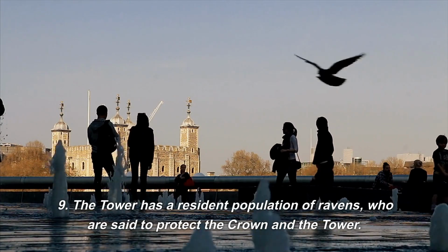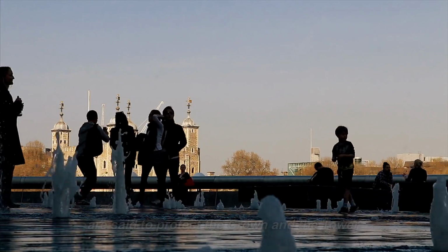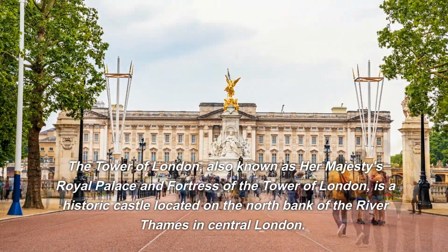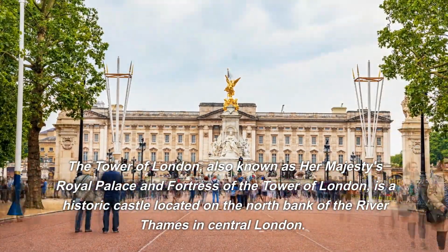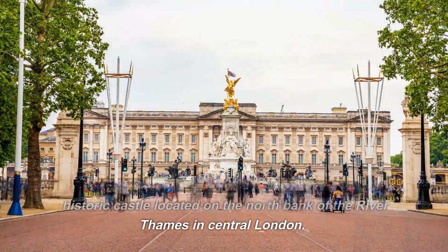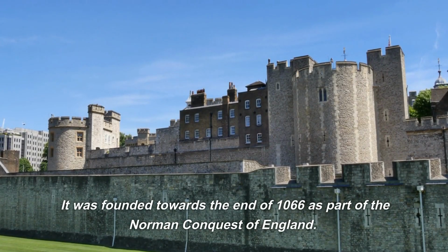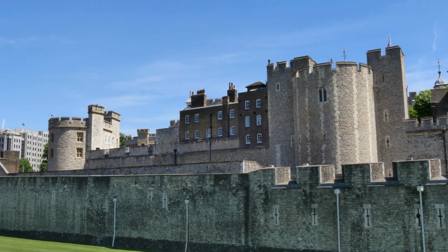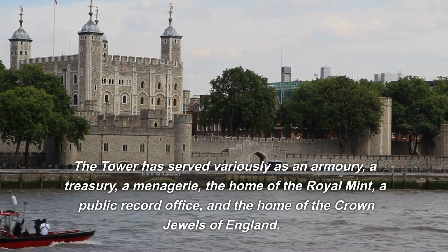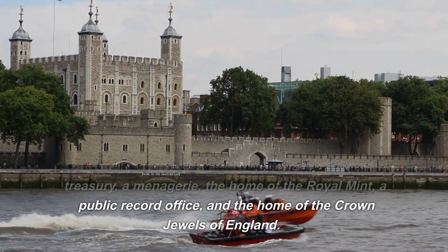9. The tower has a resident population of ravens, who are said to protect the crown and the tower. The Tower of London, also known as Her Majesty's Royal Palace and Fortress of the Tower of London, is a historic castle located on the north bank of the River Thames in central London. It was founded towards the end of 1066 as part of the Norman conquest of England. The tower has served variously as an armory, a treasury, a menagerie, the home of the Royal Mint, a public record office, and the home of the Crown Jewels of England.